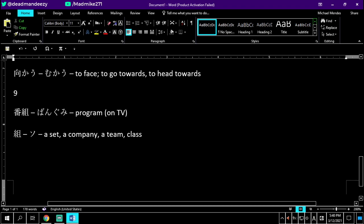Radicals in this kanji are a thread, and on the right side we have moreover. Thread of moreover is a theme or a class. I guess if you have more than one thread, it's moreover a thread. So that could be a team of threads, but this one's going to have to be rote memorization as well. Gumi. Bangumi, one of a number of sets. One number in a large number.